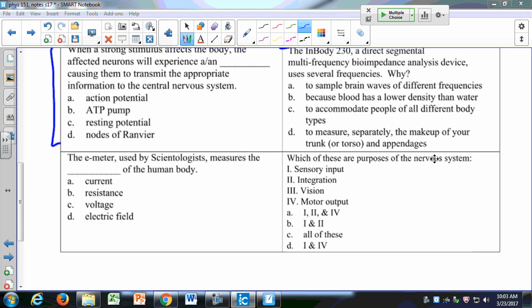It measures the resistance. Now, current and voltage are, of course, involved in that, but really it's trying to determine what is the resistance of your body. There's a little thing there, and like I said, if you have an anxious thought, the thing goes up or it goes down or whatever. But it measures the resistance.